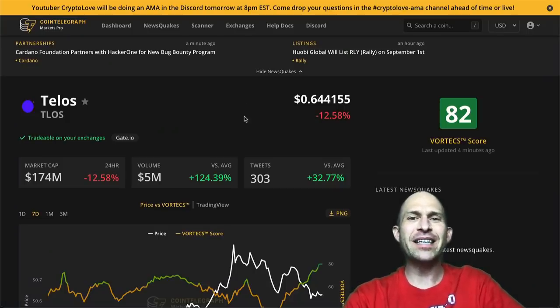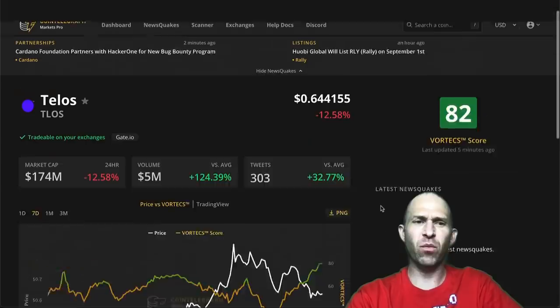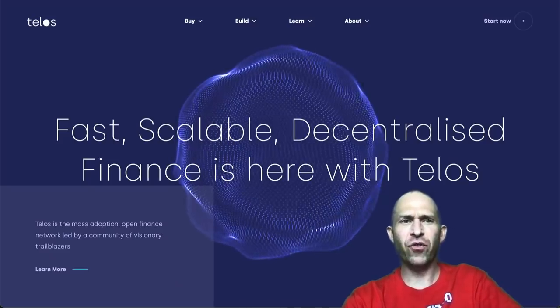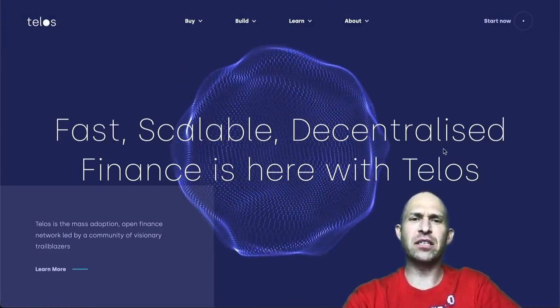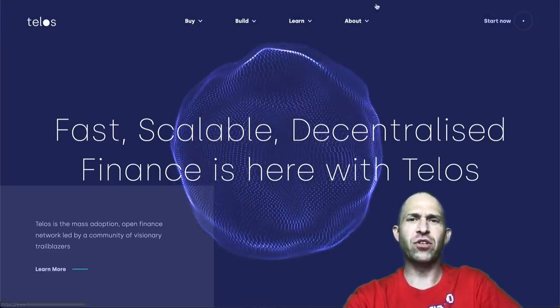The next one is Telos. Right now, Vortex score 82 and trading at 64 cents, and no newsquakes, no recent news from Cointelegraph. And for those of you who don't know, Telos is a fast, scalable, decentralized finance, open finance network led by a community of visionary trailblazers.